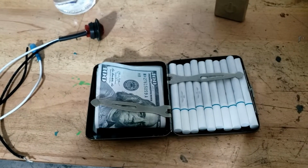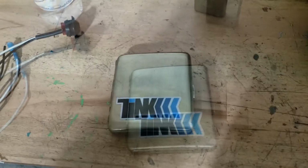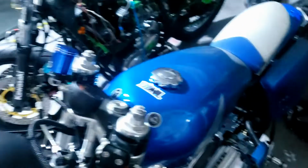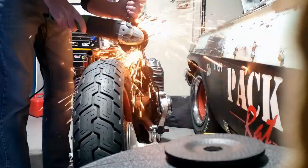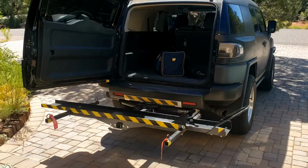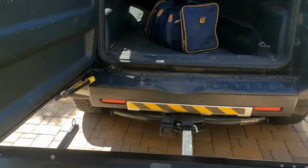Yes, indeedy, folks, it's the start of something new. We're off to pick up a new project, because we need a new project. Yes, indeedy, getting ready to head down to the valley.